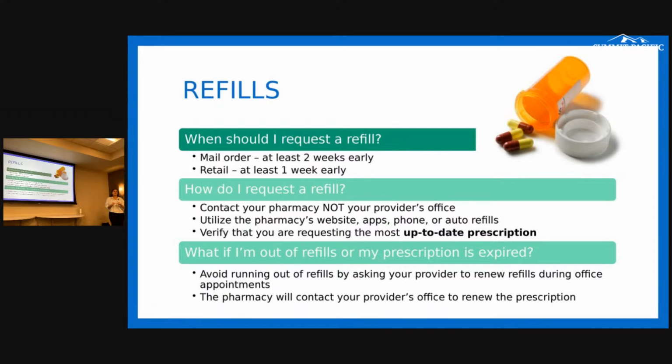The other thing I always like to remind people is make sure you're requesting your up-to-date prescription. So sometimes people, let's say they're taking their blood pressure med, lisinopril, and they have a 10 milligram pill, that's what they've been taking, and we increase the dose, but they refill lisinopril based on their old prescription number. And so if that wasn't discontinued at the pharmacy, then you'll just get your old dose and you'll never get your new dose. So always make sure that you are requesting the most up-to-date prescription you can fill.